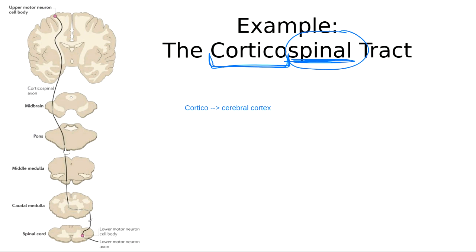So in a descending tract, now we have two neurons. The first one starts up here. So here's a wink, wink, nudge, nudge reminder. The place in the cerebral cortex where it's going to start is the precentral gyrus. This was the motor one, the precentral gyrus. It sends its information down through the brainstem, all the way down into the spinal cord, where it's going to synapse with the lower motor neuron, right there. I only have two neurons in this tract because it is a descending tract. Starts in the brain, cortico, down to the spinal cord, spinal.